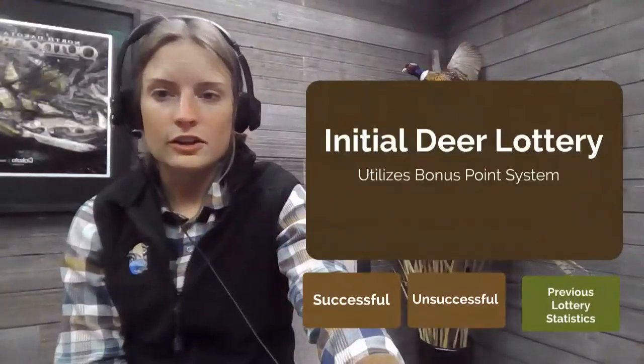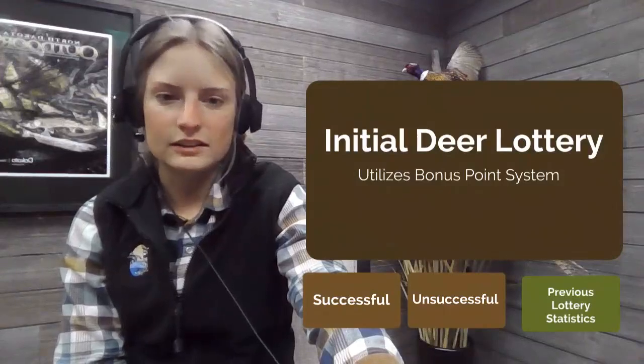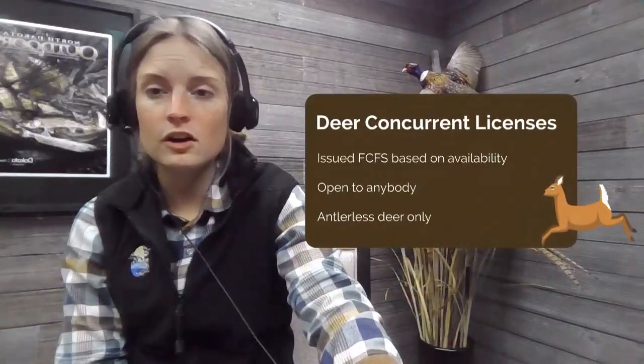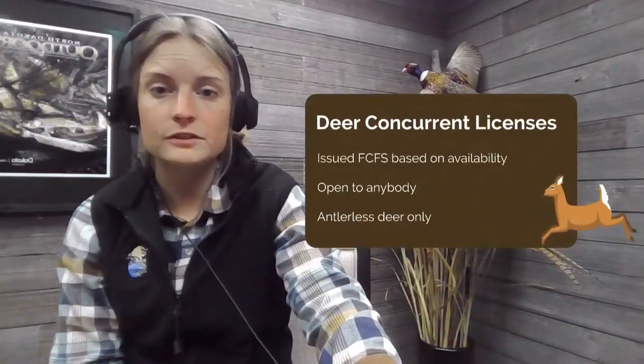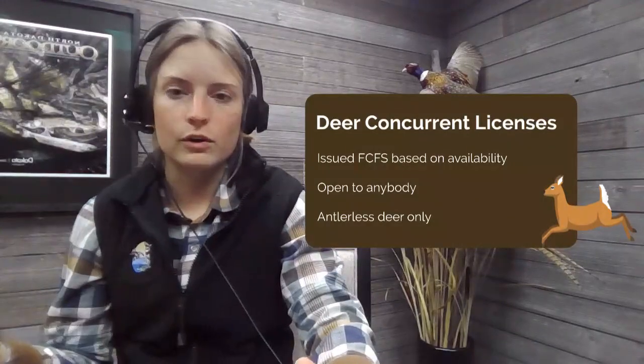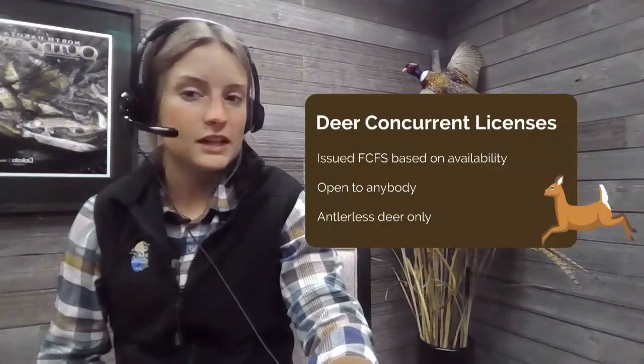Finally, after our initial deer lottery, our unsuccessful applicant drawing, and our remaining deer gun licenses, we also sell deer concurrent licenses. These are also issued on a first come, first served basis. We will list the date that they're going to go on sale and the tags and units that they're available for. These are open to anybody.